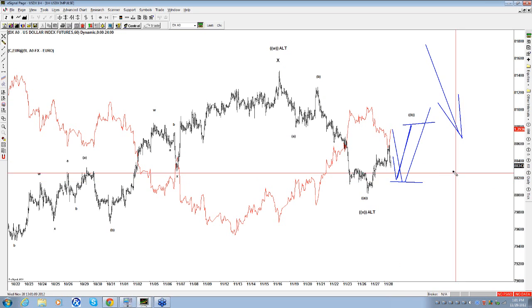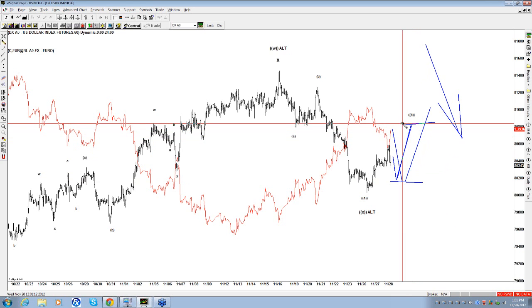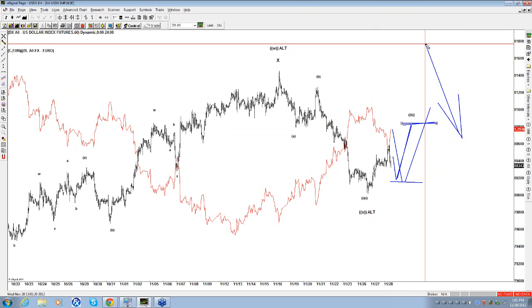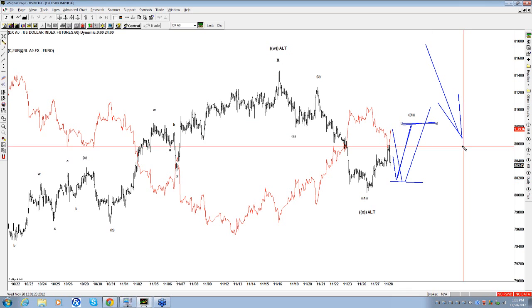Like I said yesterday, as far as it gets to the 80.74 area, 80.80, and the 1 hour trend still remains bearish like it is, you should sell it there. Everybody understand that?